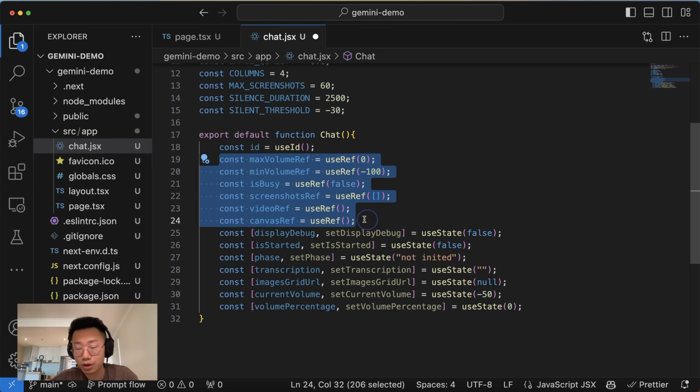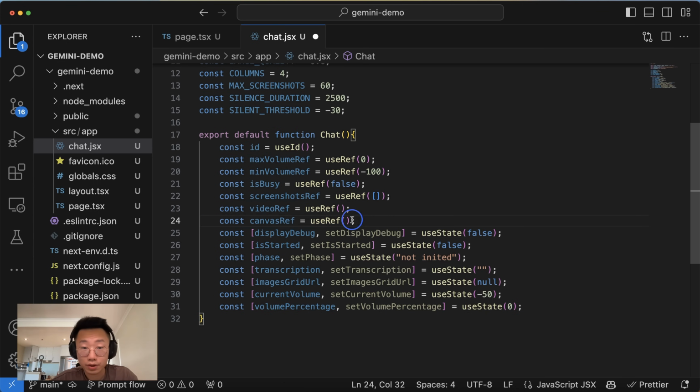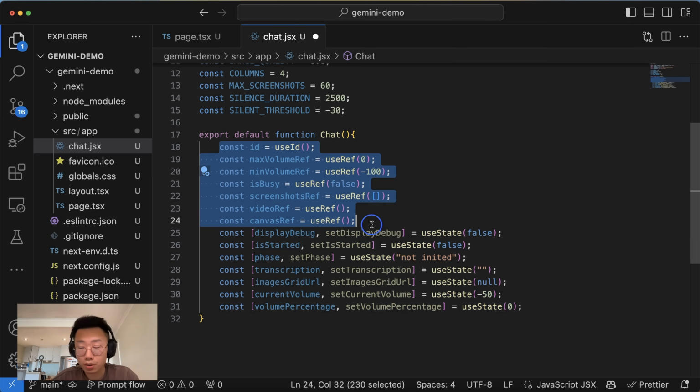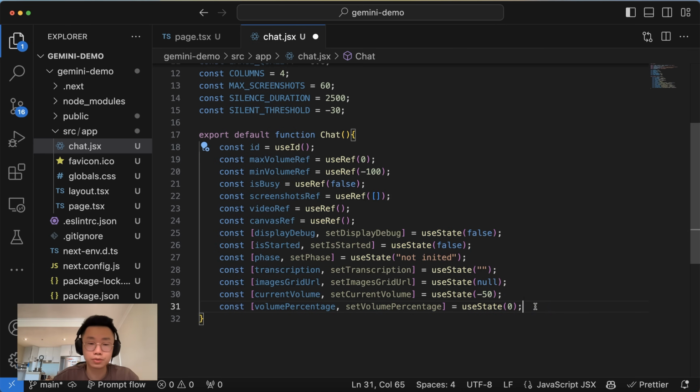useRef is a functionality provided by React that allows us to easily refer to a specific DOM element, let's say the video element that we're going to manipulate and display an image, or some value that we want to store and refer to later. While useState is also a functionality provided by React, it allows us to store the specific state of certain things. And every time a state changes, it will re-render the application. But I will explain all of them later as we dive into details.